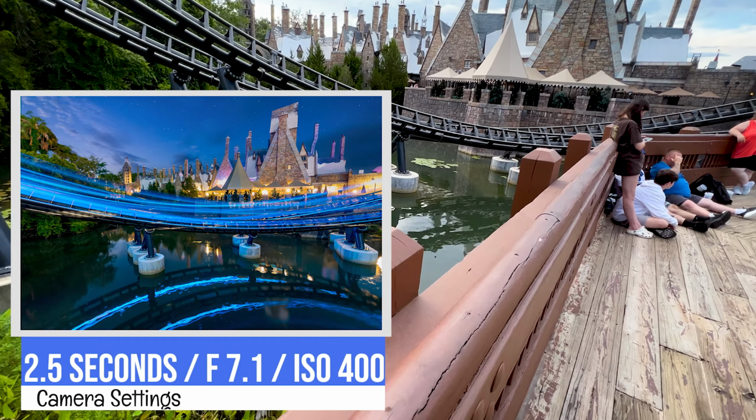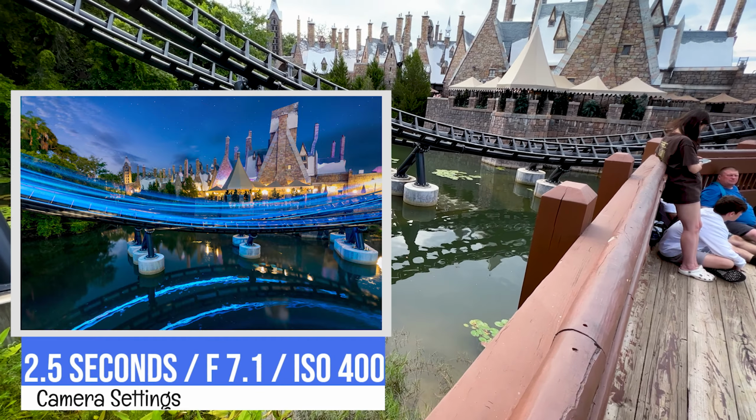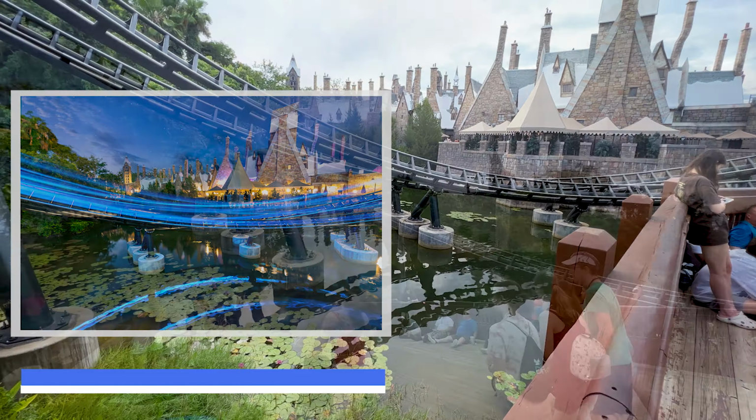The closer you get, the more tracks you get, and you can get some really cool reflections of it. Once you take the photo over there, you're actually going to turn away to the other side, and you're going to see that you got the tracks here that cross as well. And we're going to line up.